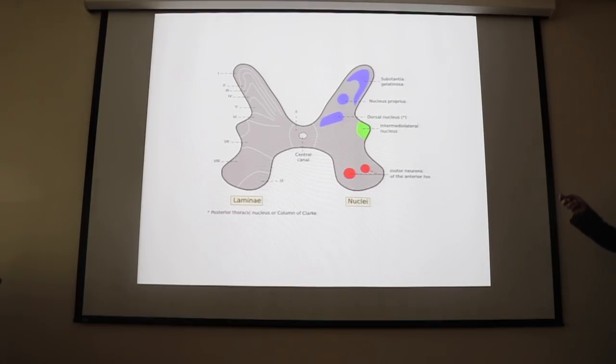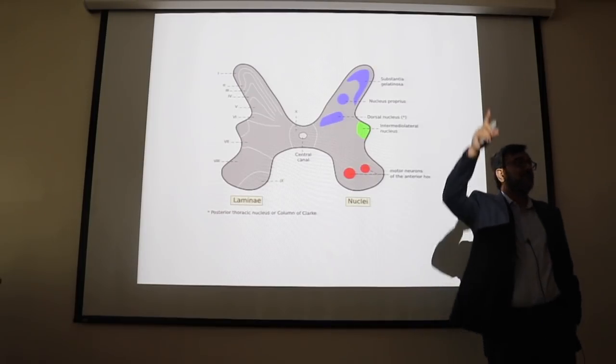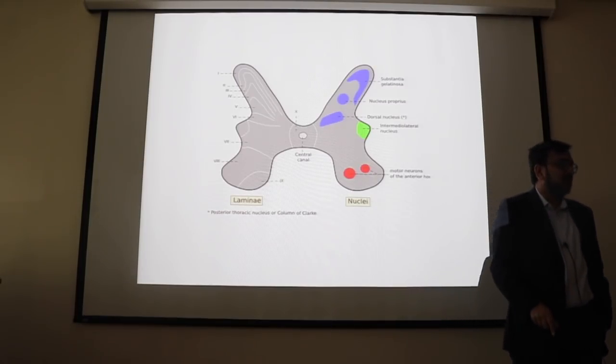First we are going to talk about the posterior gray horn cells, then we are going to talk about the anterior gray horn cells. In the posterior gray horn cells, there are 3 collections of cell bodies, or the nuclei as we call them. The one near the apex of the posterior gray horn is called the substantia gelatinosa. This substantia gelatinosa is present throughout all the segments of the spinal cord.